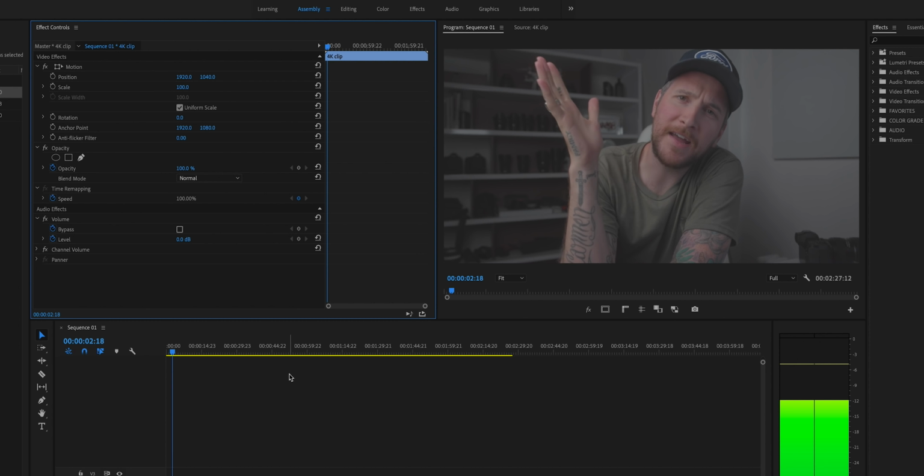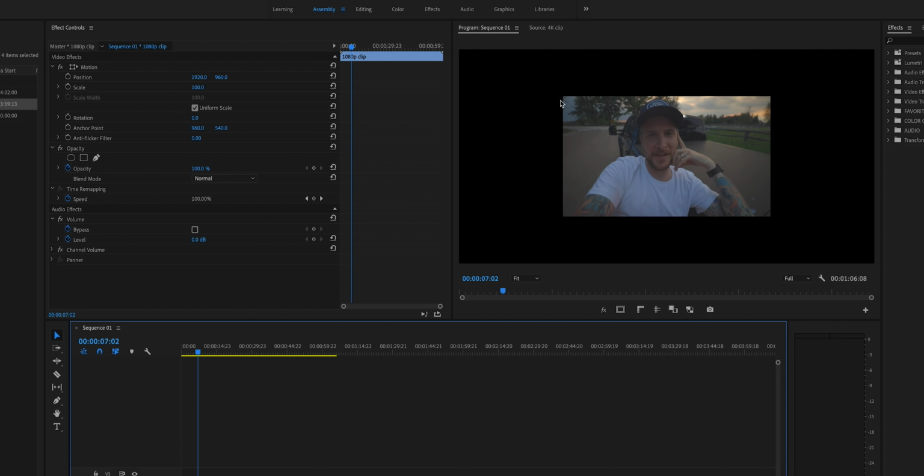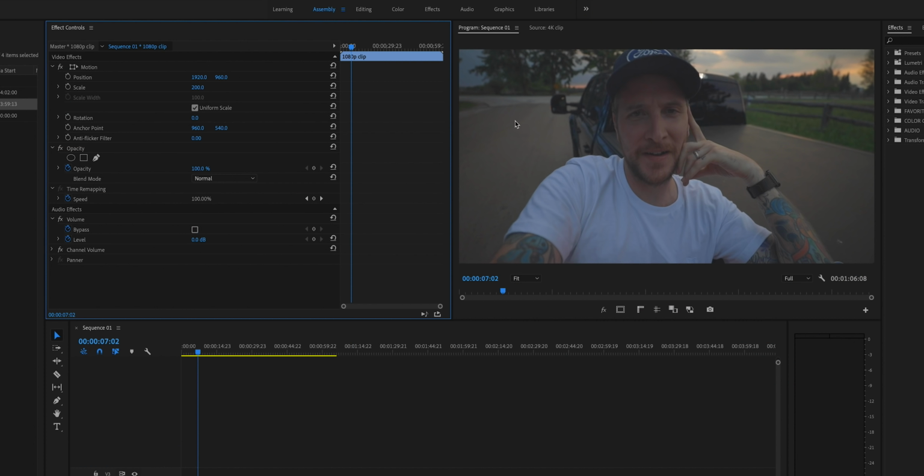You're only losing a little. Now, if we drag a 1080p clip in, whoa, what's all this black space? Well, that's what we have to fill. So now we're gonna scale that 1080p footage 200%. That's gonna fill the entire frame.